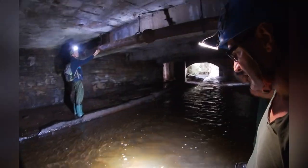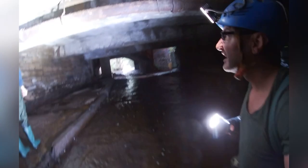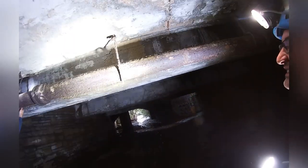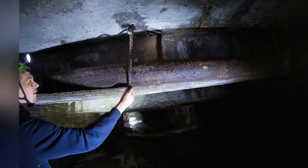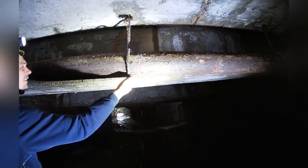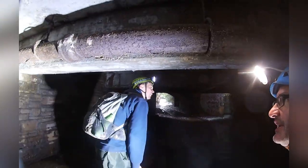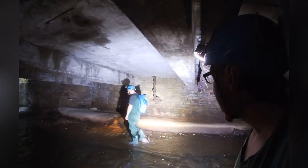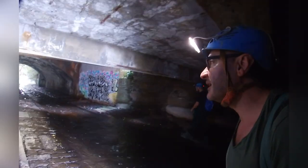They're rather loose, aren't they? Touch that one again. Yeah, it's not doing much there, is it? It's proper rusted, that. I'd be surprised if they use this pipe anymore. I can't see it. Would it be the original utility pipe for the mill?